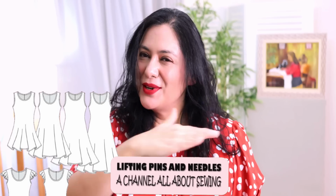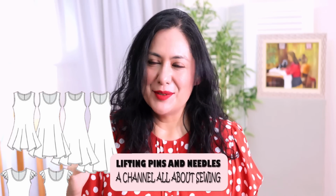So enjoyable, very relaxed. I made a super cute knit dress. It's a fit and flare. It doesn't have many steps. It's very easy to sew, but the fitting features are amazing. There's no bodice seam, so it makes it really comfortable to wear because there's nothing rubbing against your midsection.